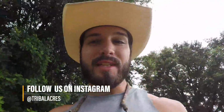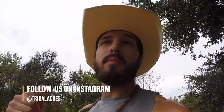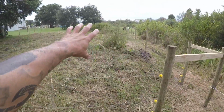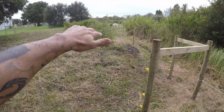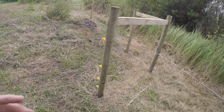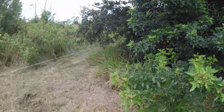All right, guys. So today, we of course just finished the cow pasture, put the cows in. It's only a couple days later, and we're going ahead and starting on the pig paddocks. Off the back side here of the cow pasture, still working on cleaning some of this up, but the cows are actually taking care of a lot of it already. But the back side of the cow pasture, we're gonna run a pig paddock into these woods. This will be our first pig paddock.